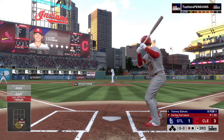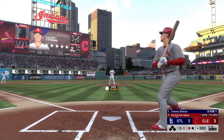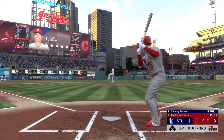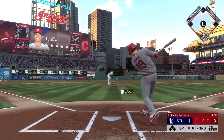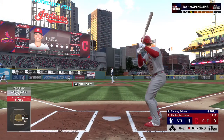Up next for the Cardinals, the second baseman, Tommy Edman. Into the box now, Tommy Edman, as he'll try and hold off the swing, but this one's in there for strike one. 0 for 1 for him here in this one. And he falls behind 0-2. Bases are empty, one man out.